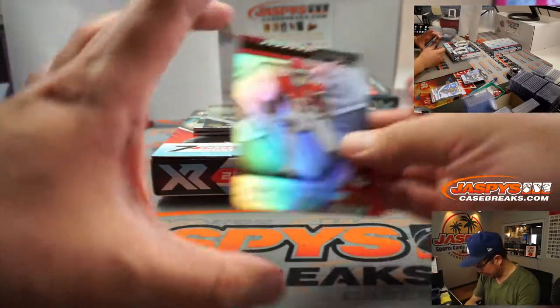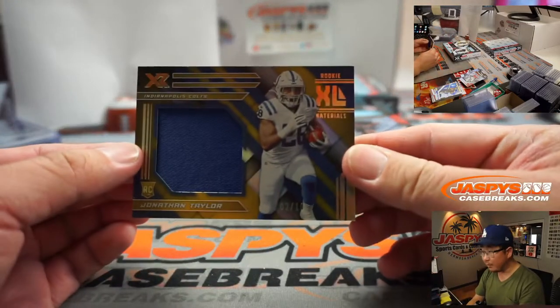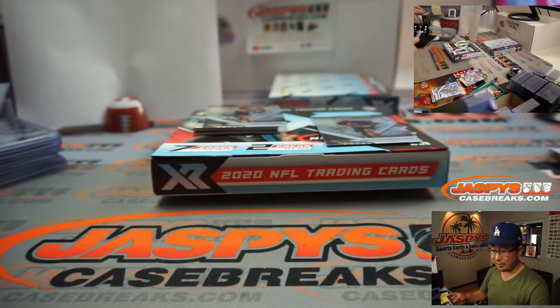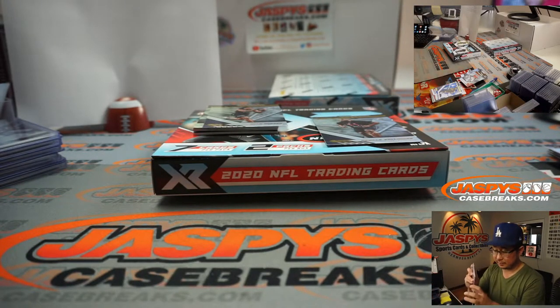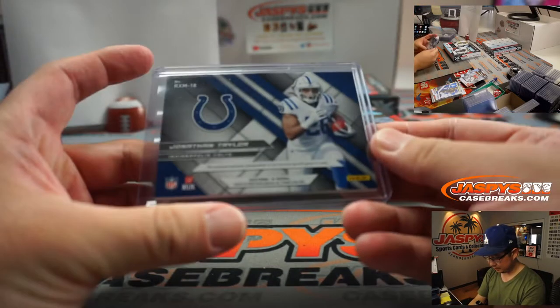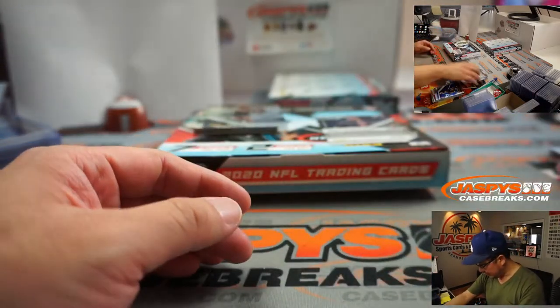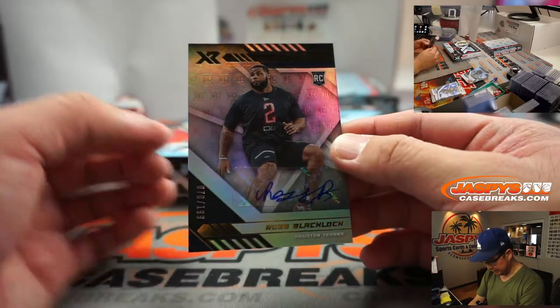Oh, there's Tyreek Hill. And the relic is a jumbo relic, Rookie XL Materials, Jonathan Taylor, 2 out of 10. Nice little number for Matt Arnold in the AFC South. And the autograph is going to be Ross Blacklock. AFC South, Matt Arnold, 70 out of 199.